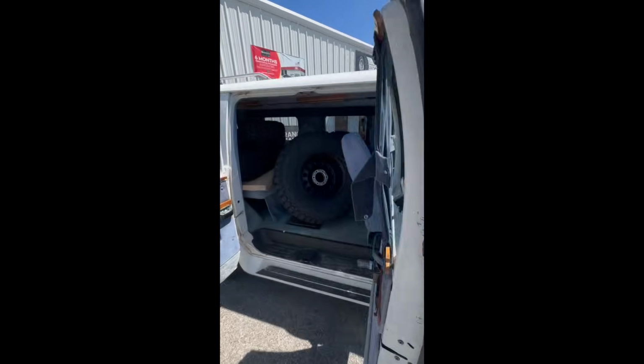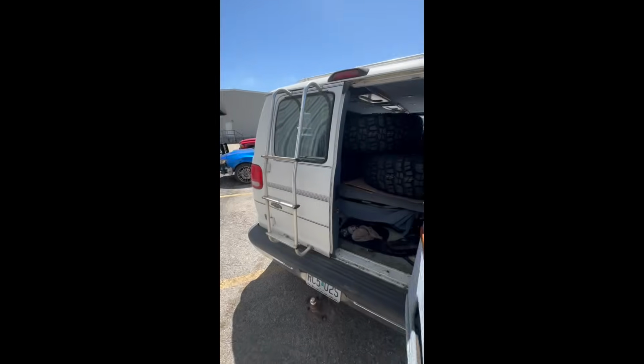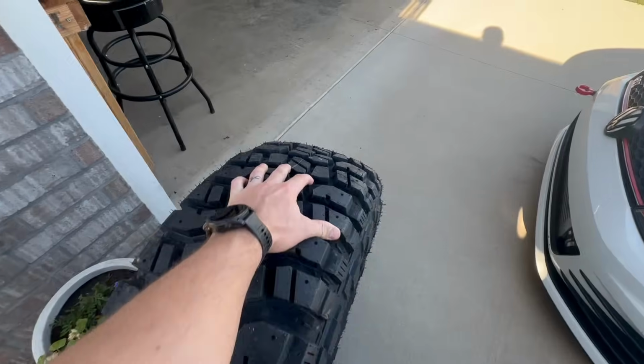And then right here, this clip is kind of funny. I borrowed my buddy's van. His name's Ethan. And I was able to squeeze five 37-inch tires from the tire shop in here. So I drove these home, and we are ready to get these on the truck. All right, ladies and gents.